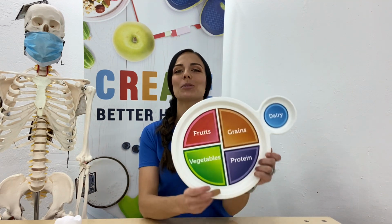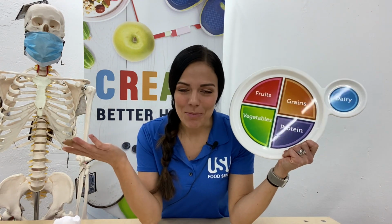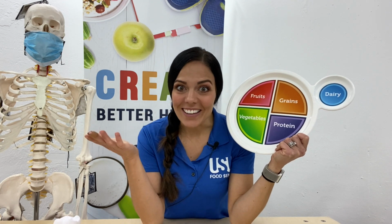Last class we learned all about the protein group, and today we'll be learning about another group. To help you guess which group that will be, I have a clue right next to me, a skeleton. A skeleton is made of bones. So what food group helps our bones the most? The dairy group, and the dairy group is our last group on my plate that we have not yet discussed.